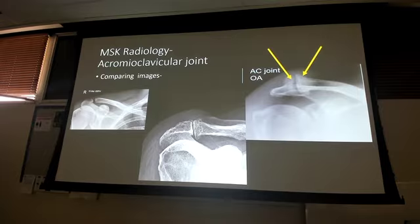Normal, first picture, normal. And now what we're seeing is osteoarthritis of the AC joint. Look at my osteophytes on the end of my clavicle. Maybe even, for those of you that are looking, a little osteoporosis on this patient. When I compare it to the normal, and even this one here, which is not osteoporosis, look at the difference in densities of my bone. I would say, hey, maybe this could be an osteoporotic patient as well.